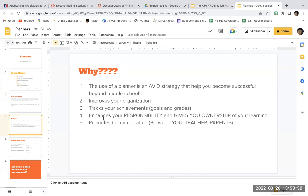It enhances your responsibility and gives you ownership of your learning. Having a planner gives you the freedom to plan, organize, and keep track of your work to the best of your abilities and requirements. It has 2 benefits. It increases your accountability, which means your responsibility, you being in charge. And it provides you with a structure to contribute to your success. So no more of you not knowing when tests are due or when quizzes are happening or when projects are due or when anything that you have that's school related or practices that you have. You can put that in your planner. Also, you'll be able to know about what grades you have to keep track of different things.